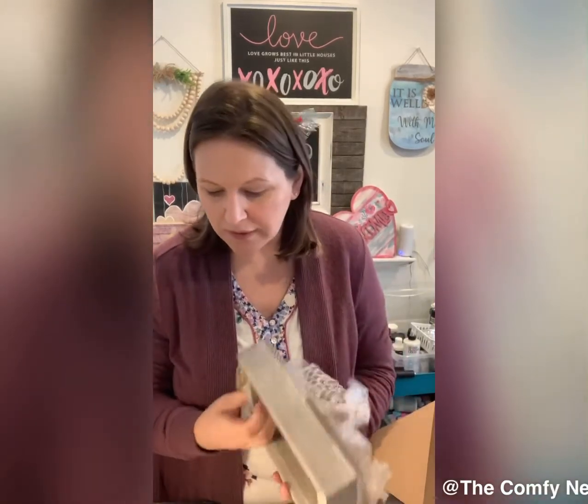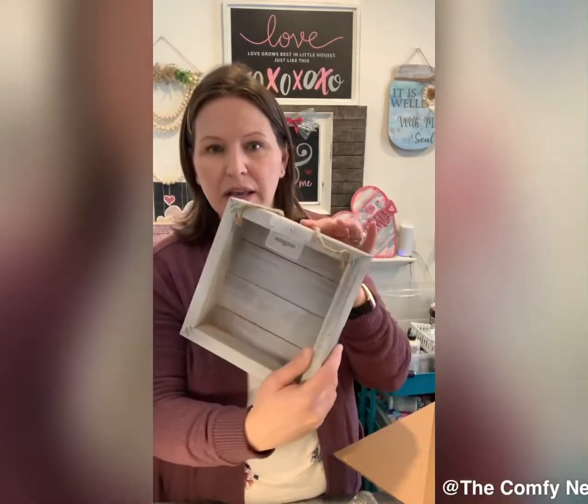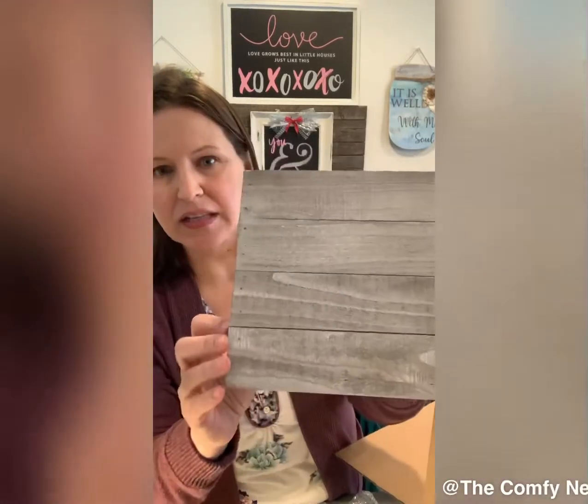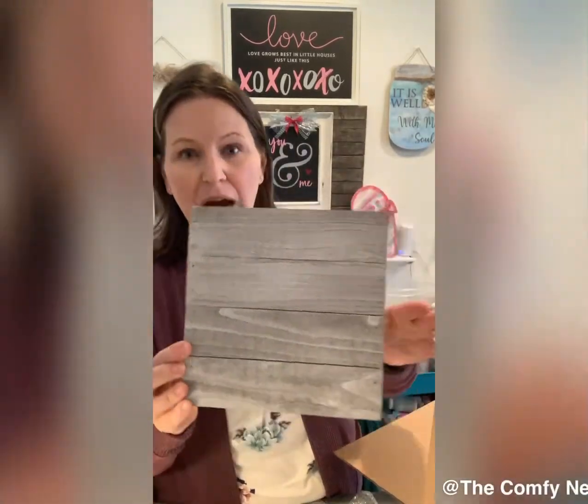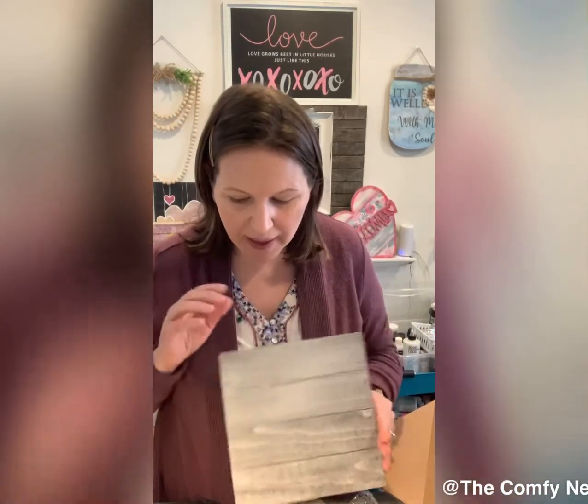The first one on the list, because I'll just go down the list to make sure I don't miss anything, is their 8x8 palette board. This is from Mix the Media. You can see it's got a grayed and washed out look, which I love. Well, we're going to cover some of that up. You'll see the project at the end, but they get their mixed media palette board.